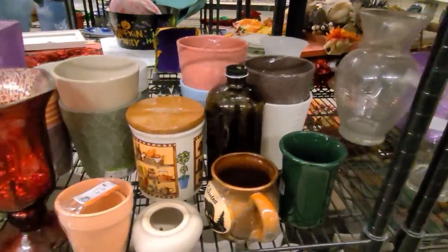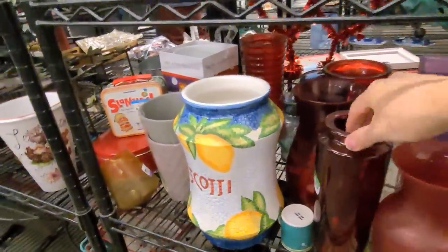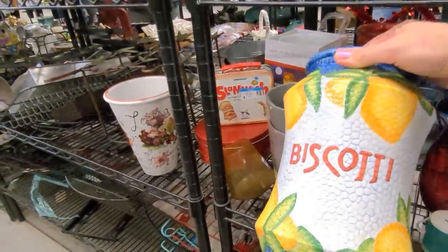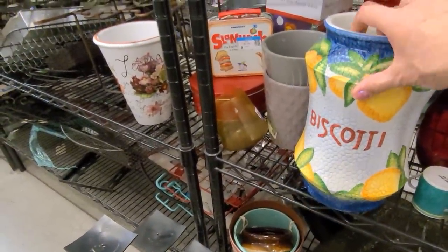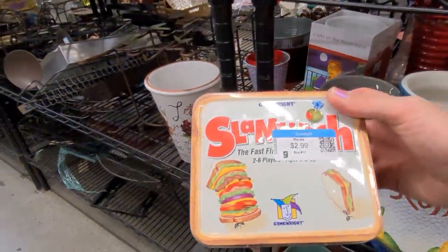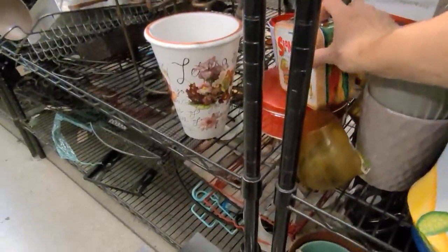Colored pieces, planters and pots down here. Here is a red glass piece. This is a biscotti jar from Nonnie's. It looks like mosaic. It's actually just textured, but unfortunately missing its lid. I thought this was an old metal lunchbox, but it's actually housing for a card game.